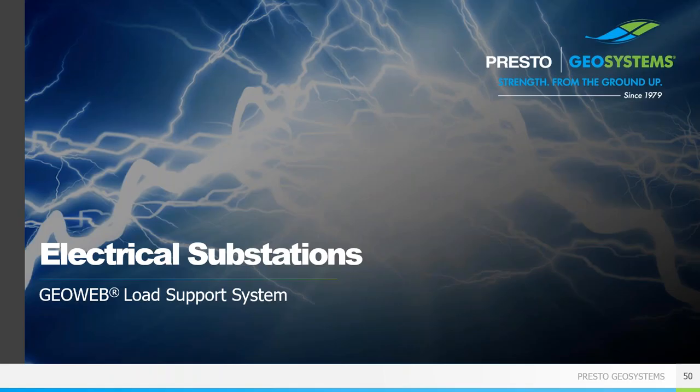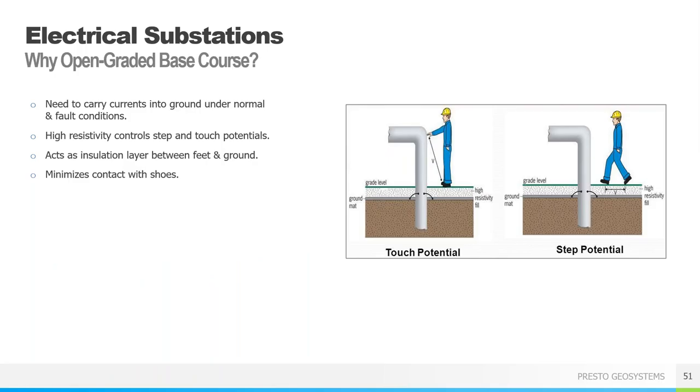Next, we'll briefly discuss the benefits of using GEOWEB at electrical substations. GEOWEB works quite well in these substations, locations which have some pretty specific requirements and needs to help protect workers. Using an open graded base course is essential and easy to do with the GEOWEB system. And compared with an unreinforced system, there is very little maintenance required over time. The GEOWEB system allows for water drainage and doesn't need to be heavily compacted, so it is quick to install.